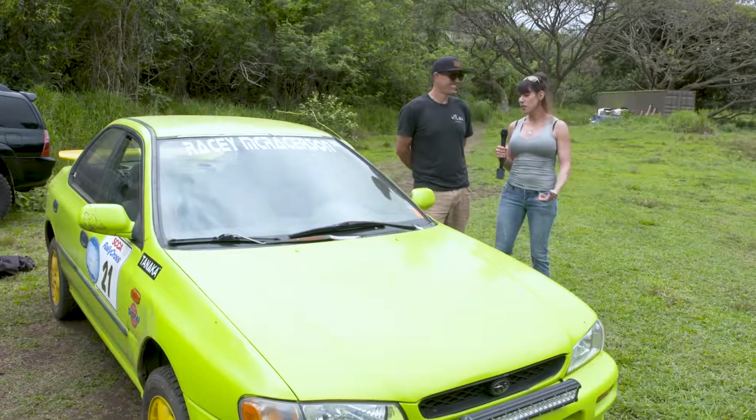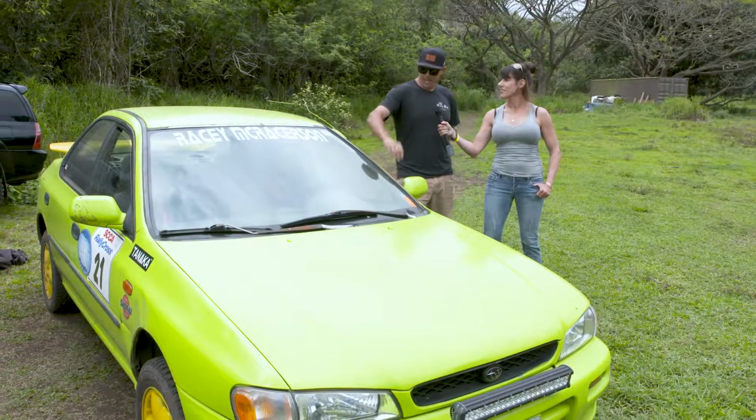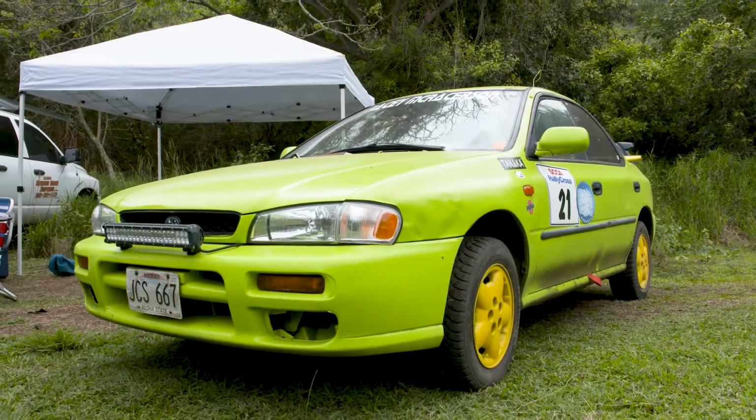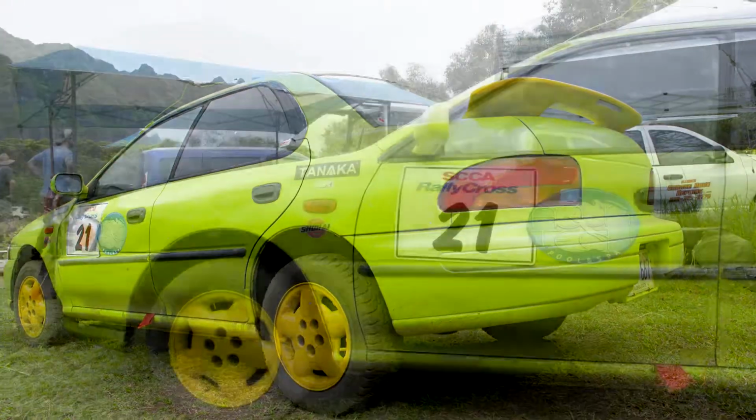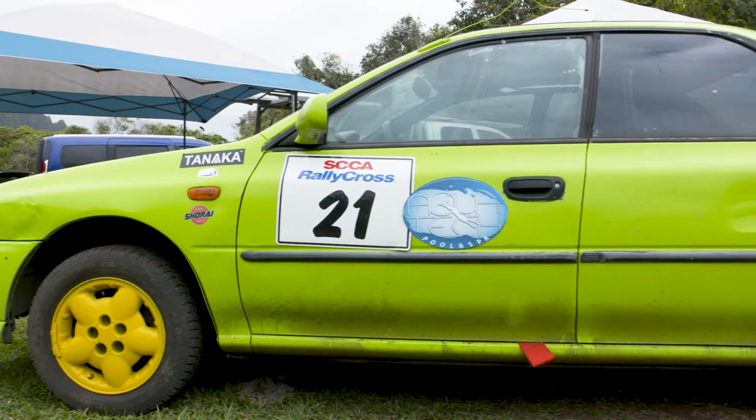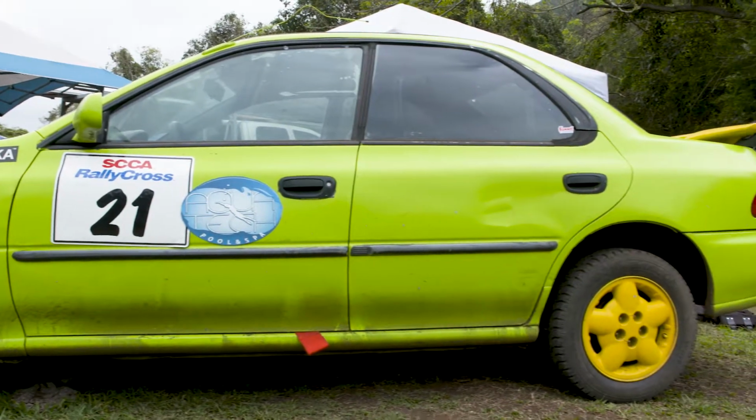I'm here with Scotty. Tell me a little about this ride. This bad girl right here is a 2000 Subaru Impreza, all-wheel drive, 4 huge cylinders for monster power for heading down this rally track. Smoke everybody. We're the fastest car out here.